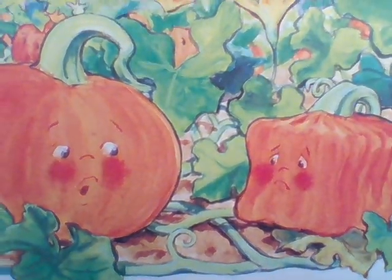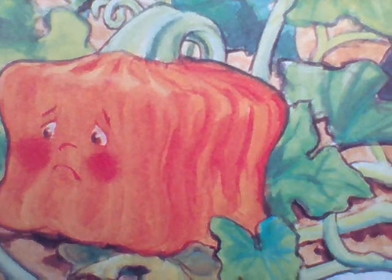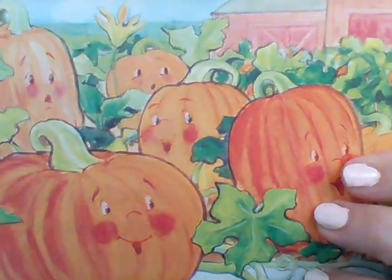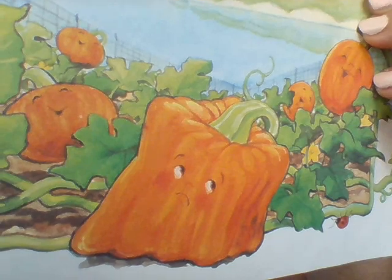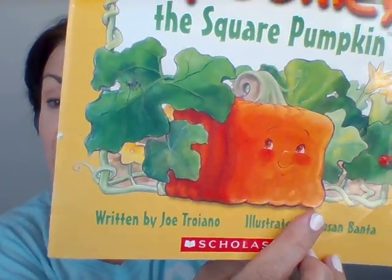It says, one day in the pumpkin patch, the strangest little pumpkin hatched. If you look here, you can see a round pumpkin, and he's looking over at Spookley. Spookley is different. His shape is different than the other pumpkins in the patch. Spookley was odd. That means different. He was rare. He wasn't round, he was square. All the pumpkins in his patch had fun rolling around, but Spookley could not roll around. Why do you think Spookley could not roll around like his friends? It was because of his shape. His square shape was flat on the ground, so he couldn't roll around. Oh, poor Spookley.